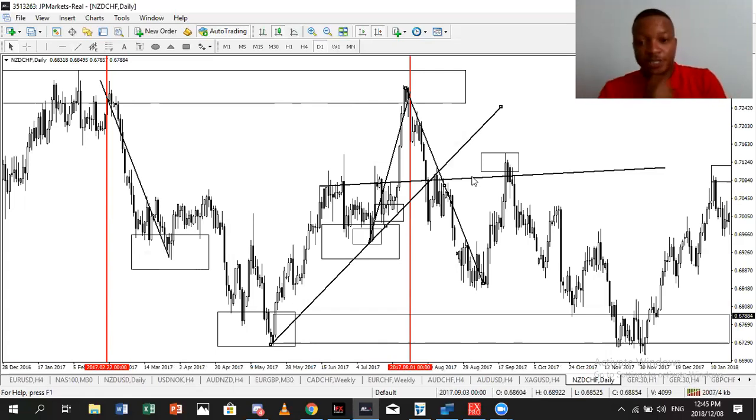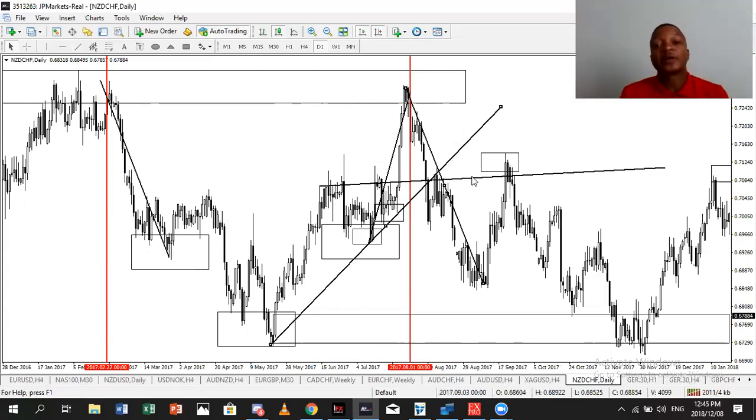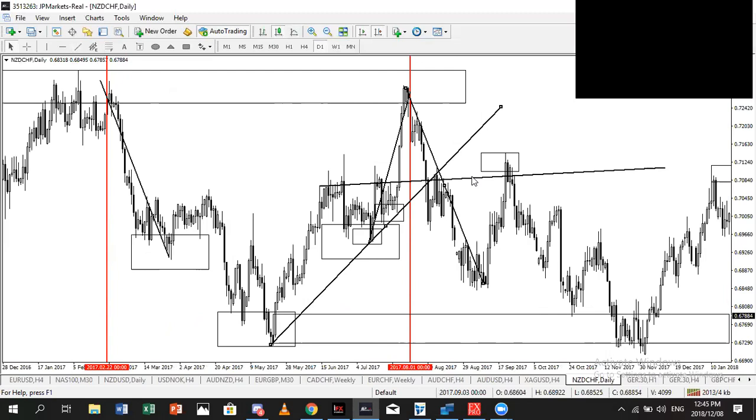It took it out. It's coming back to test that level. Again, it formed a head and shoulder, right? The previous section, it was an inverted head and shoulder. Here, it formed a head and shoulder, right? You should play around with it. Don't just play around with it, like exactly what I'm doing always. Play around with it, my man.